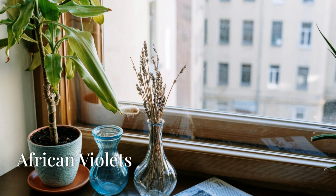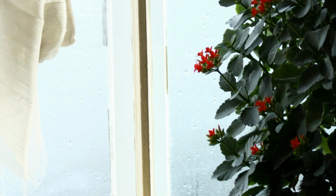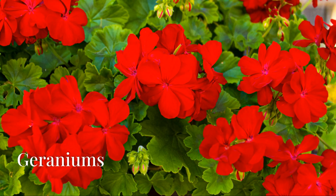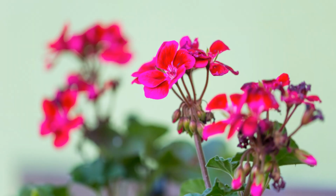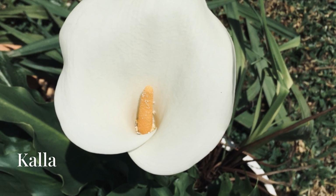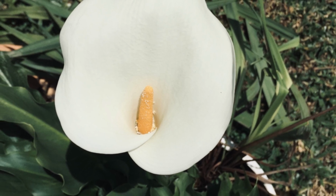African violets, year-round blooms. For a touch of romance, look no further than the African violet with its velvety petals and delicate charm. Geraniums, classic beauty. Geraniums with their vibrant colors and delightful fragrance are a true classic for a reason.